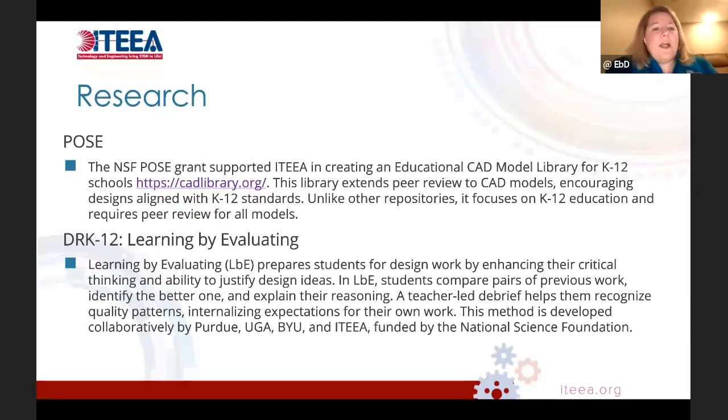We also are very proud of our research from our ITEA lens. We have the NSF POSE grant that is supporting ITEA to create an educational CAD library for K through 12 schools. It is https://cadlibrary.org. It is up and running. There are great resources of activities that you could incorporate in your classroom. This library extends peer review to CAD models and encourages design alignment with K through 12 standards. Unlike other repositories, it is focused on K-12 education and requires peer review on all models.